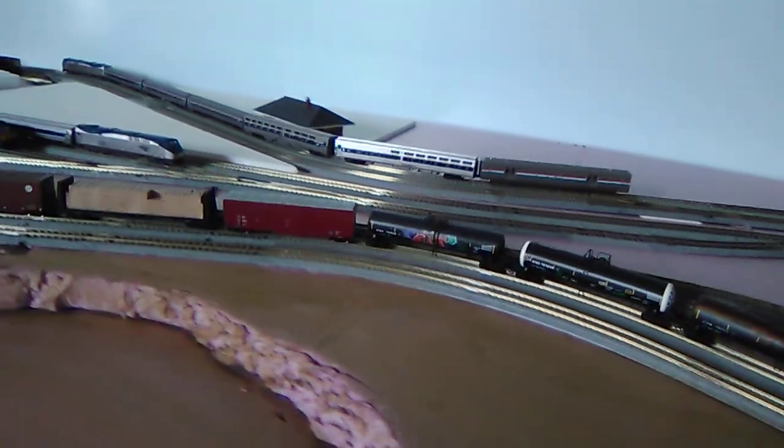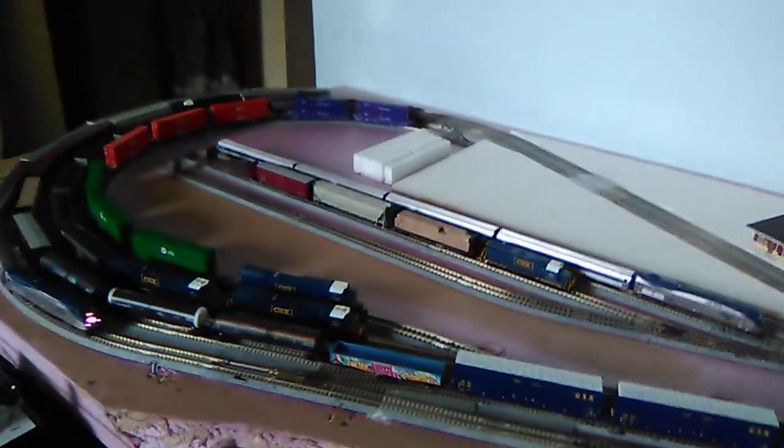This is intended to be a specific prototype. First time I've tried that to test my modeling skills. This is going to be the Potomac River. And back here where you see the white foam, that's where I plan to do a very selectively compressed model of Ashland, Virginia.